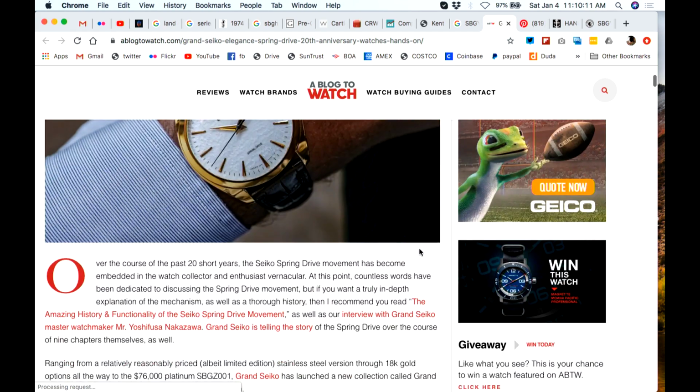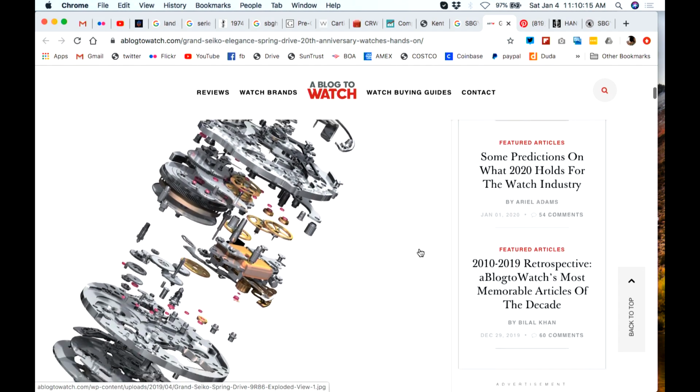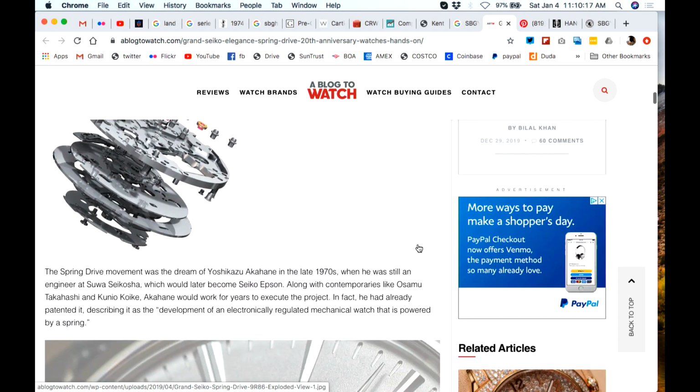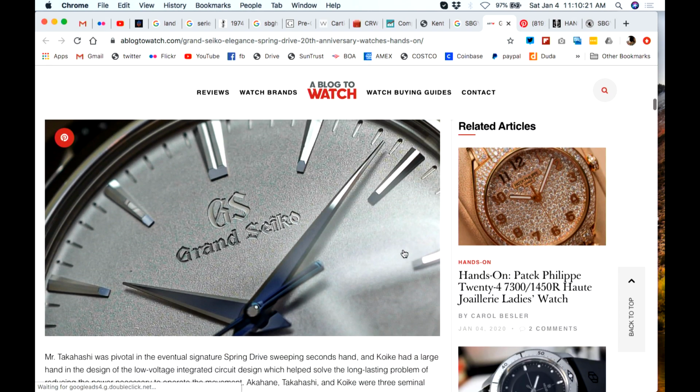And we'll go on through here and see. I think he's got some other good photos. There's a breakout of the movement, I guess. Definitely check this out, a blog to watch. If I remember, I'll add it to the show notes.